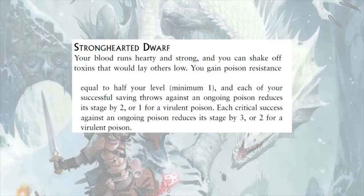Anyway, Strong-Hearted Dwarf gets poison resistance equal to half their level, and each of their successful saves against an ongoing poison reduces its stage by 2 or by 1 for a virulent. Criticals reduce it by 3 or by 2, so Hardy. Hardy is now, just like we saw a second ago, a heritage feat. We can take that and still be really good at running up to the goblin with our dwarven war axe and trimming his ears. And by that I mean splitting his head down the middle.